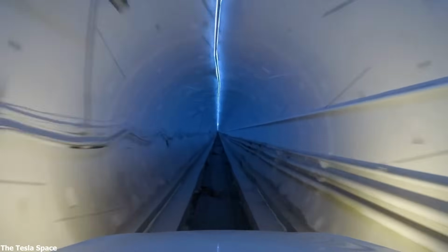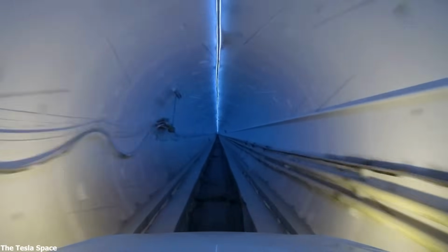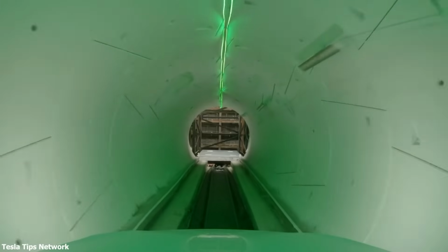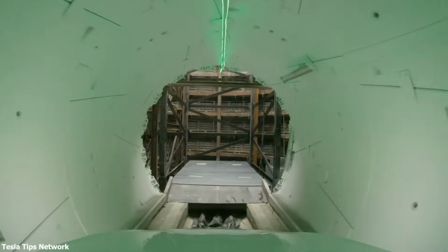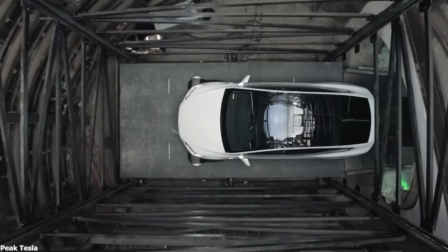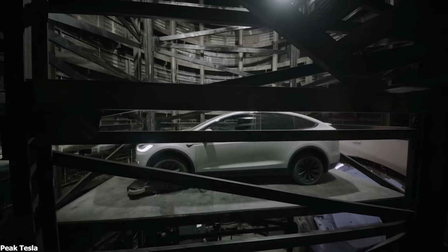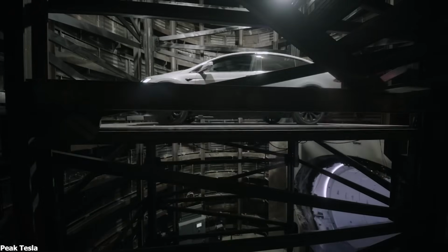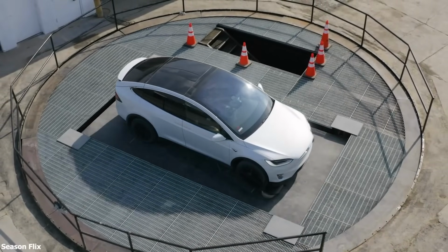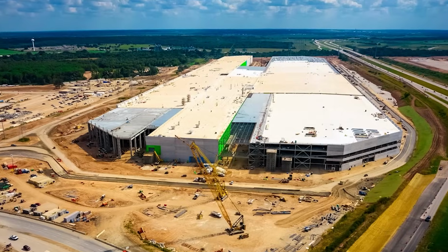Future Tesla production facilities could be designed with built-in autonomous underground transit systems, eliminating inefficiencies and maximizing production speed. The same principles could also be applied to urban transportation, where Tesla vehicles could autonomously navigate tunnels built by the Boring Company, reducing traffic congestion and streamlining city travel.